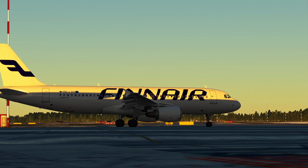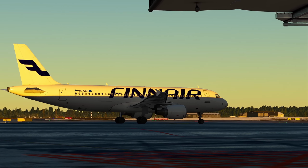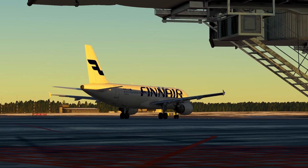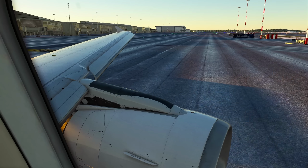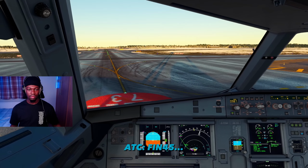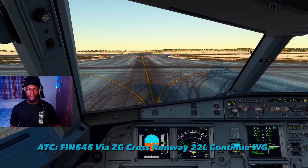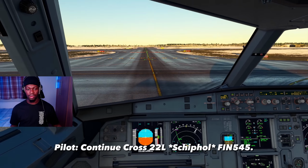Taxi to stand 405. Finnair 45, correction 545, fly to local, cross runway 22 left, confirm Whiskey Golf. Continue crossing 22 left, Finnair 545.